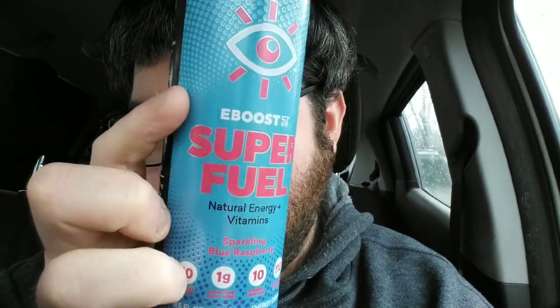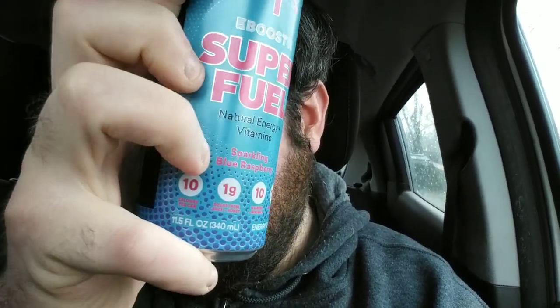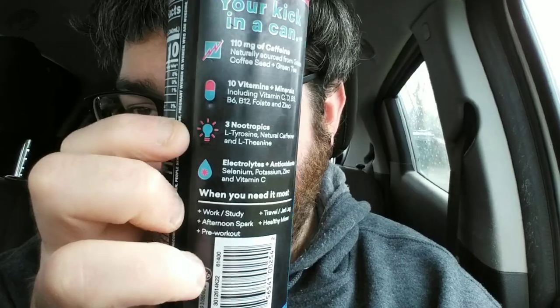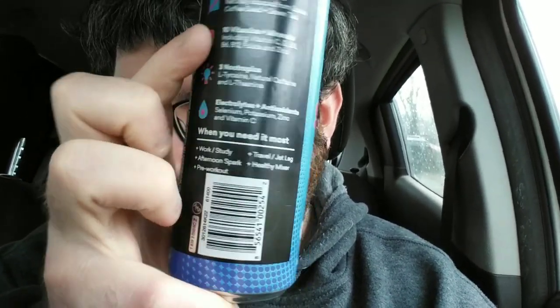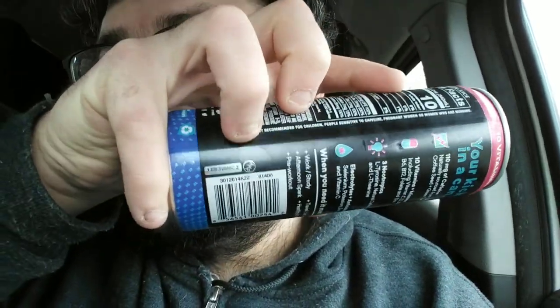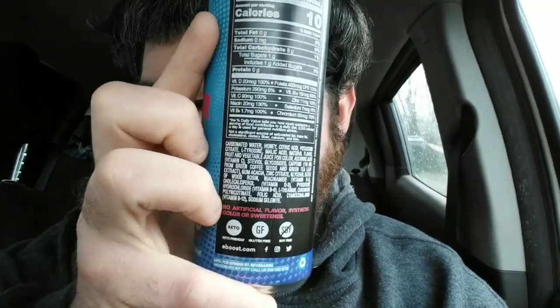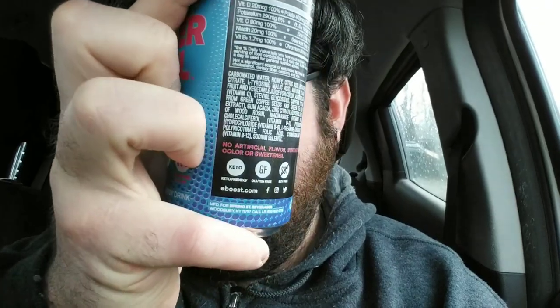Has a swirly polka dot pattern. Hopefully this one will be better than the last one I reviewed. The ginger lime one, I didn't really like that one. But this one might be better though. Shows like a graph thing, a pill, a light bulb, and a water droplet thing. Another code and the SKU. Warning. Now for the nutrition facts side. Other ingredients. The rest of the can. Okay, that's pretty much the entire can anyway.